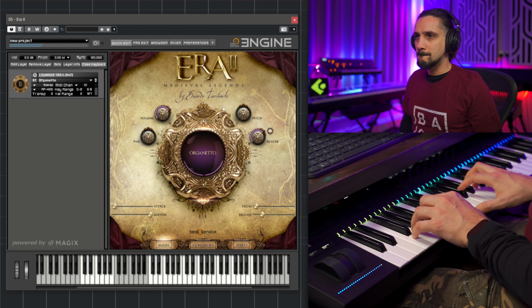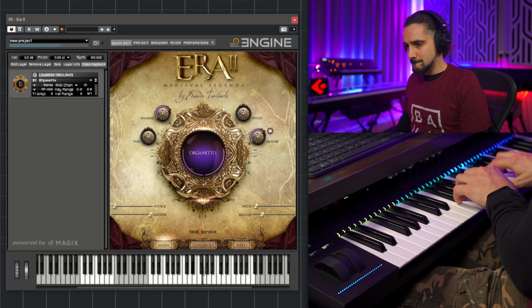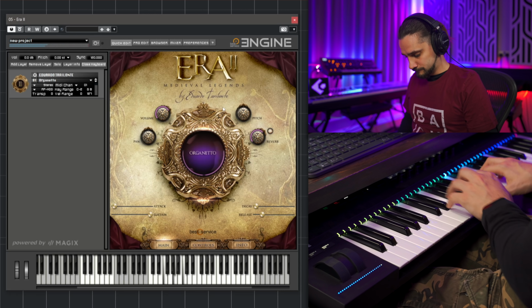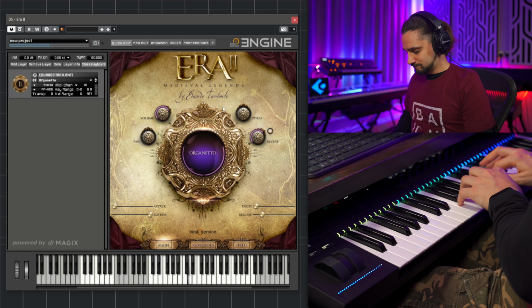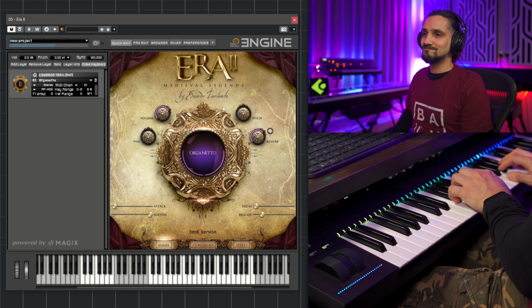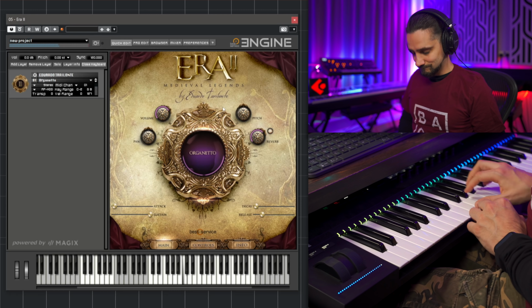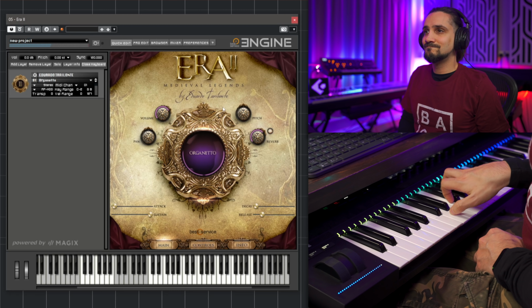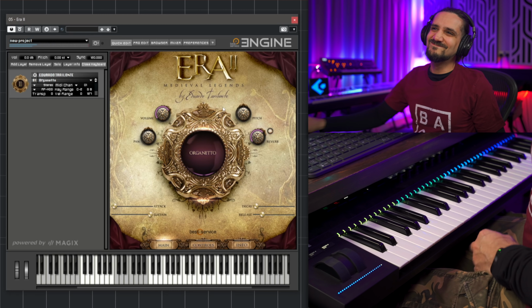Beautiful. Let's move on to some different sounds. This is the Organetto. The Spinet, I mean, this is, again, like a harpsichord type of instrument.